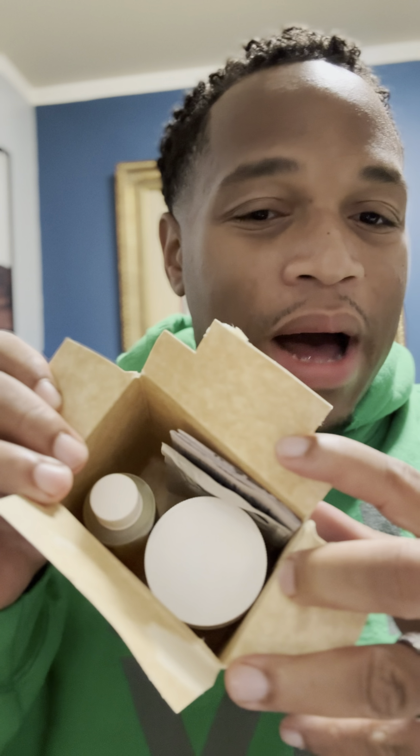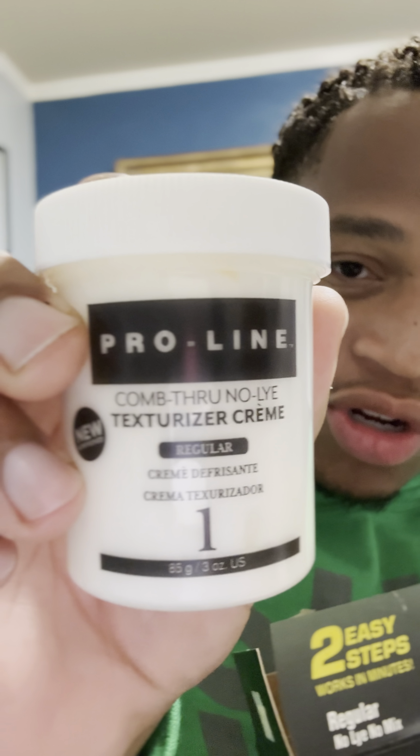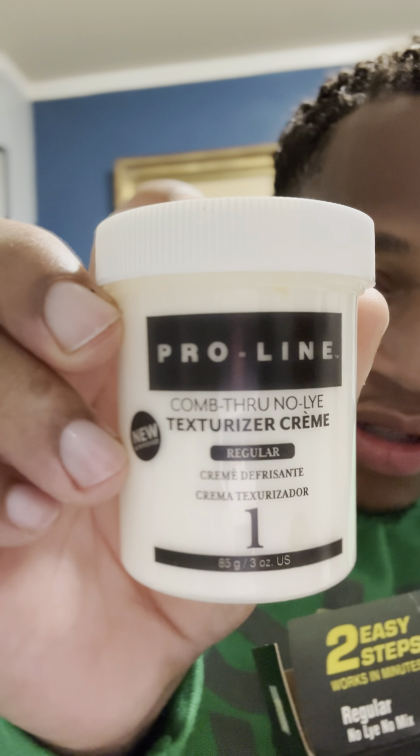So when you open this, it's a little box. I used to be ashamed of this stuff, but now, please, I don't care. It comes with 2 things. You don't need that much to make this happen. The first thing is you need the actual texturizer cream, the Pro-Line Comb-Thru No Lie Texturizer Cream.